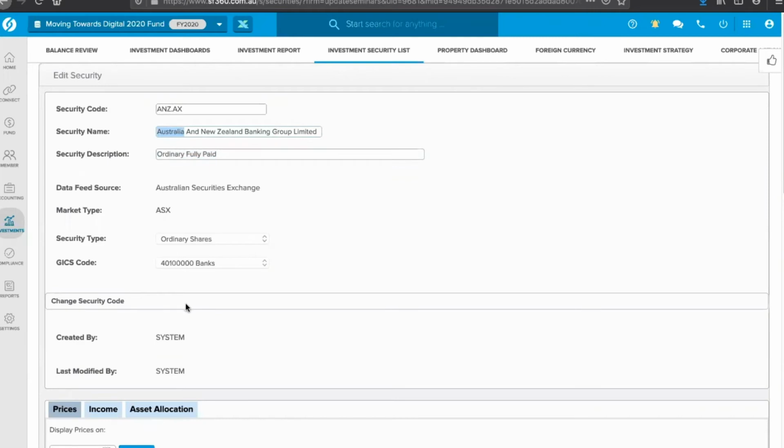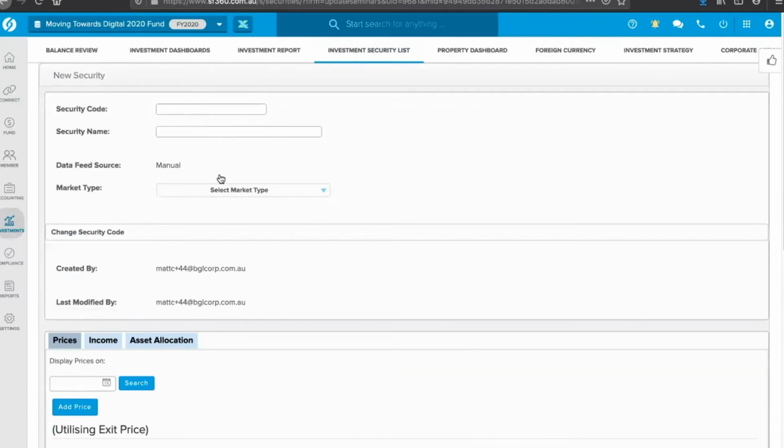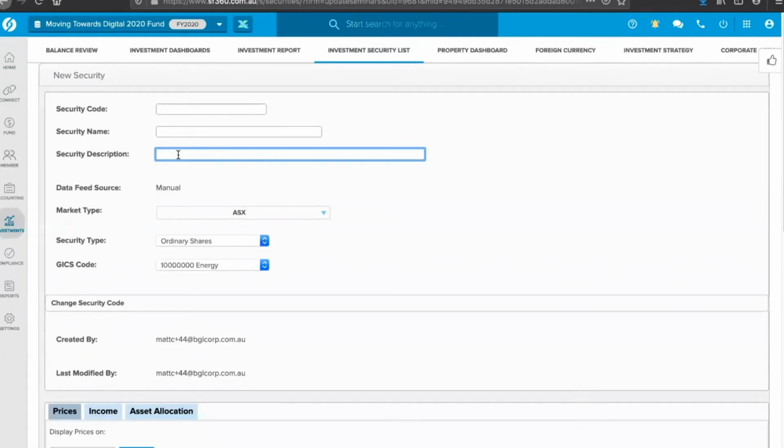If I add a manual one as well, you will have this functionality. As long as it's an ASX listed, it'll start showing this security description as well. So you can use that if you're customizing anything that maybe we're not supplying, and putting an extra description there as well. So just be aware of that.